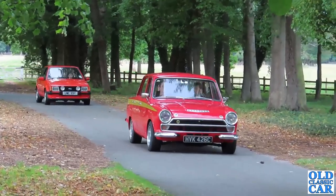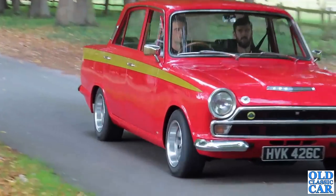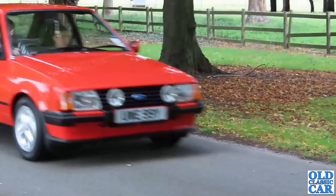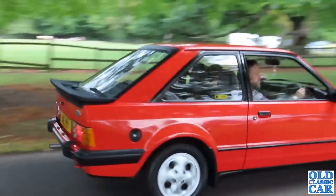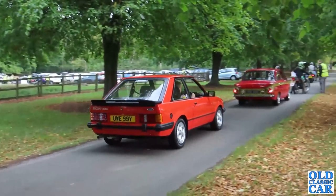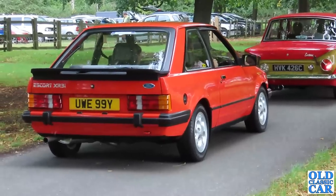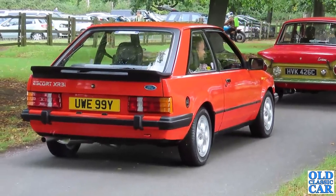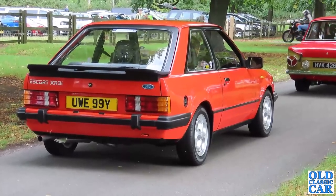A pair of classic Fords burbling in now. Mk1 Cortina, four-door GT, I think. An XR3 or an XR3i. Which one? XR3i. So that was a fuel-injected car. Originally, it was just the XR3 with a carburetor on it. But they soon perked it up a bit with the addition of fuel injection.